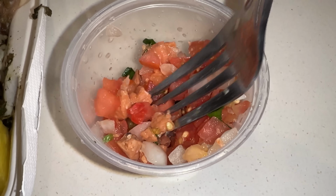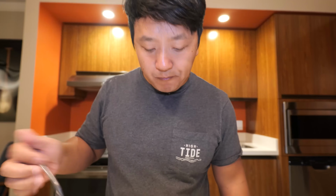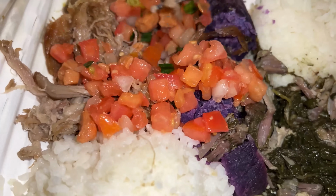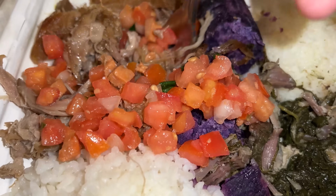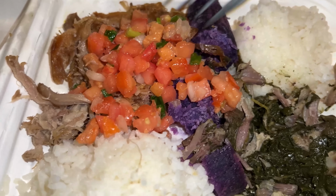They also gave me, I don't know what this is. It looks like salsa with little bits of fish inside. I think that's what this is. Salmon salsa. This is amazing. This, in all its refreshingness, is gonna go so well with a fatty pork. And it does. This is a delicious combo plate.